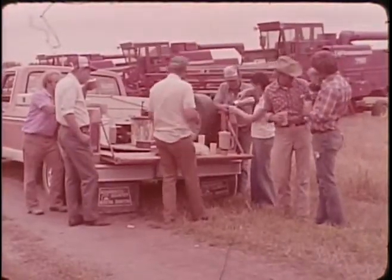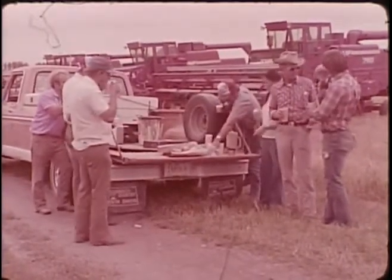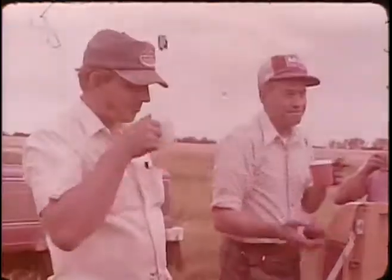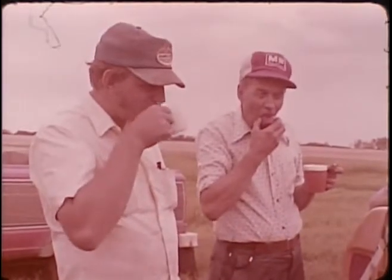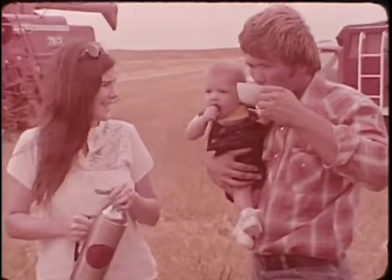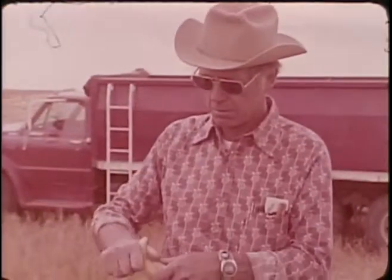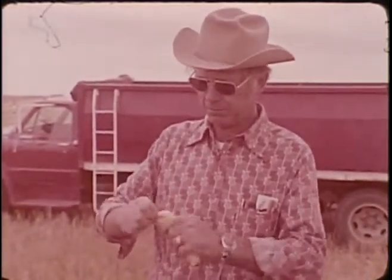Both the farmer and his machines need refueling during the day. At a lunch break, the farmer and his helpers enjoy the fruits of other farmers' harvests. This apple was grown in Washington. The orange came from Florida. The coffee was grown in Central America. And this bunch of bananas was shipped all the way from a South American plantation. This lunch would be impossible without foreign trade.